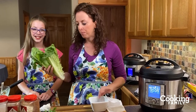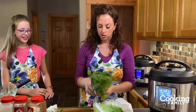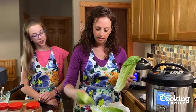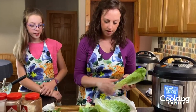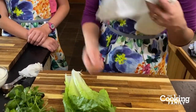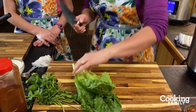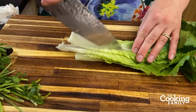So we have here some romaine lettuce. We like to add this on top of the creamy salsa chicken to just healthify it a little bit, add a little veggie, and then it's a one pot meal for your family. I'm just gonna pull off a couple leaves of romaine and I'll show you how we chop these up. It's very simple. And here we go. I'm gonna cut off these ends that are kind of tough.